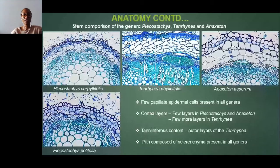On all the genera, the pith is composed of sclerenchyma cells.